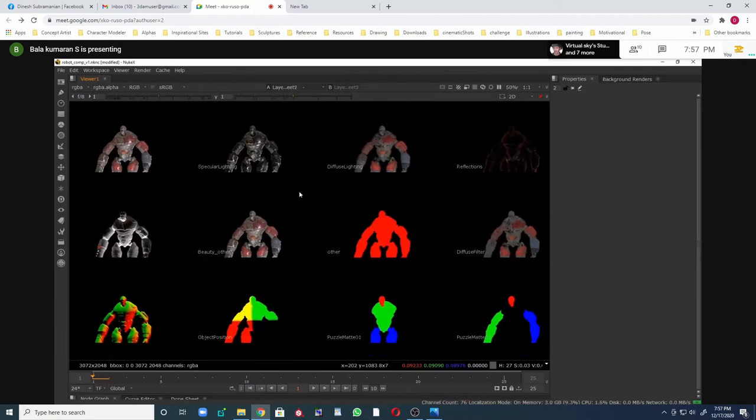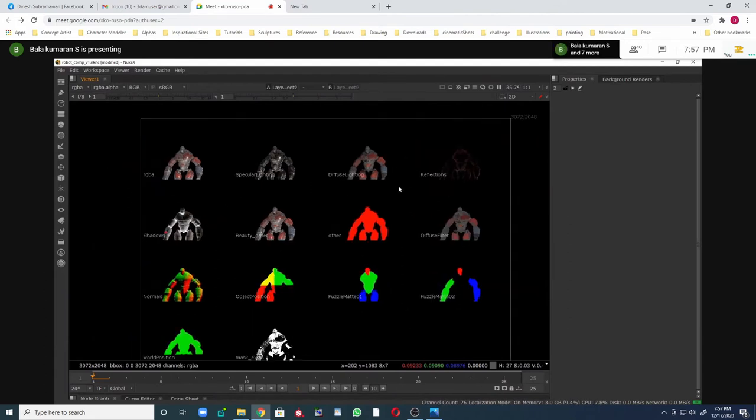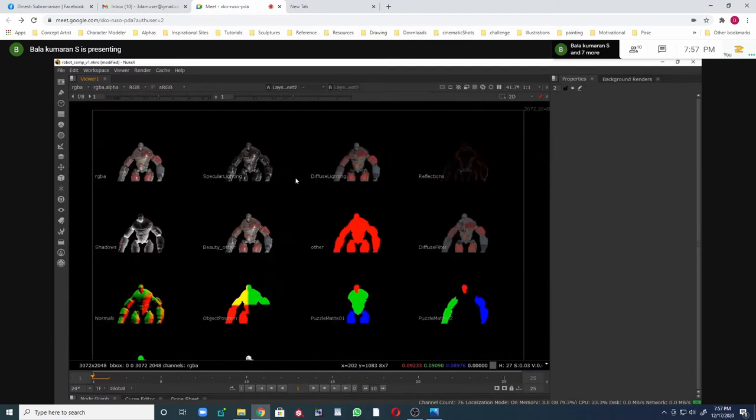So one is the color passes. Color passes means anything from diffuse, specular, here reflection. These three are important. This is what I used to put together this image. And you will have shadow pass, which you may not need because it's baked in the diffuse lighting. So these are all color passes, means you need this to achieve this beauty render. And this is the first layer.